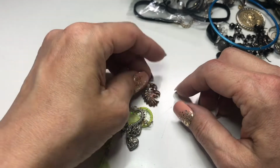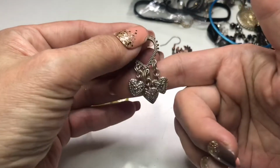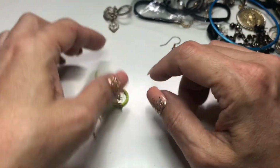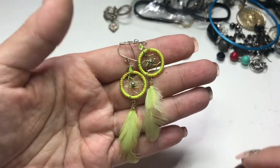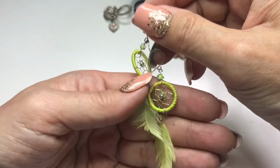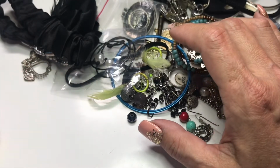And what's this? Ooh, too bad. That's cute. It's an eagle. It's only one. Here's a dangly heart, maybe part of an earring. A lot of copper coming out. And a, oh, they connected it. Dream catcher. Dream on. Okay. Cute. Tiny little feathers. They're kind of cute. They're like a neon yellow green. It's going to the craft lot. All right, so all this craft lot, these I'll test and I'll let you know what they are. Moving on.